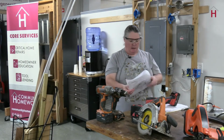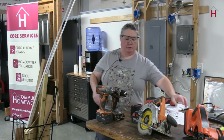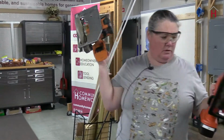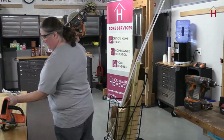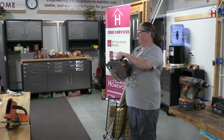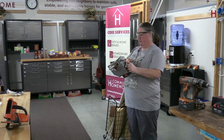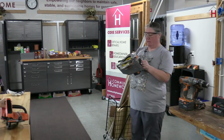All right. So next tool, circular saw. This is a circular saw here. This is another one here. If you guys want to take a look at that and then pass it around. There's a lot more to a circular saw than there is to a drill. Several parts, but they have a lot of uses.